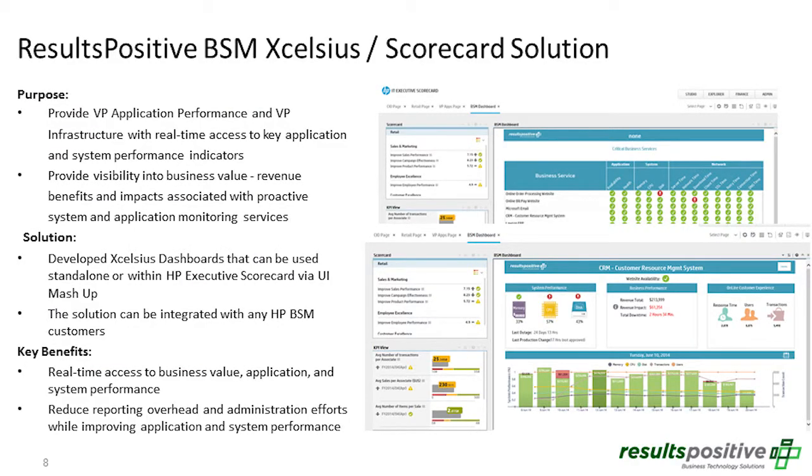Next, I want to provide a few examples of some of the innovations that we have done here at ResultsPositive. So as part of our BI Big Data practice, we've had an opportunity to pull together multiple solutions for customers, as well as pull together a solution that many organizations are starting to get value from today.